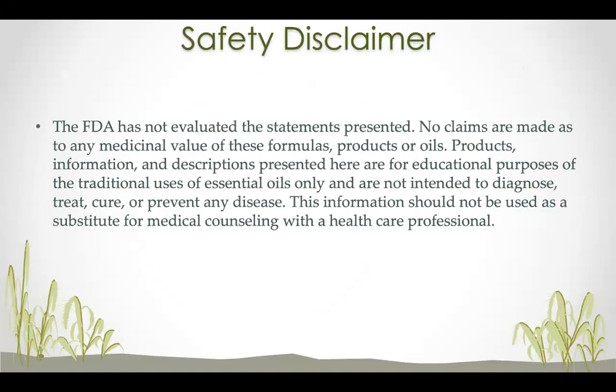So just want to mention to begin with, as a safety disclaimer, this has not been evaluated by the FDA, and so our statements presented are from us. There are no claims of any medicinal value to these formulas, products, or oils. So it should not be used as a substitute for medical counseling. If you need counseling, you need to use a healthcare professional. So just want to make that clear.